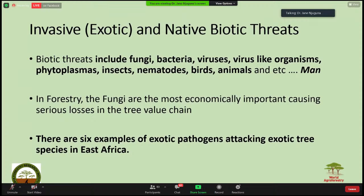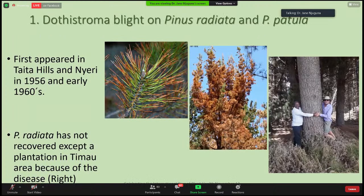The first classic case we have is the Dothistroma blight on Pinus radiata and Pinus patula. It appeared in 1956 and then the 1960s. And up to date, we do not have plantations of Pinus radiata in the country, except what you see at the right, a plantation in a very unique place called Timau in Mount Kenya. This material we imported from New Zealand, but it has not been able to establish anywhere else. That plantation exists on its own, and we think it is an outlier.